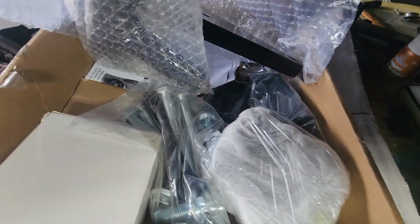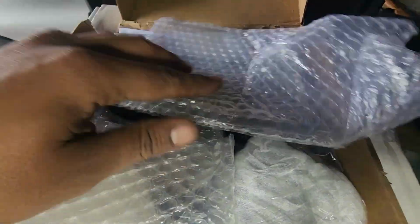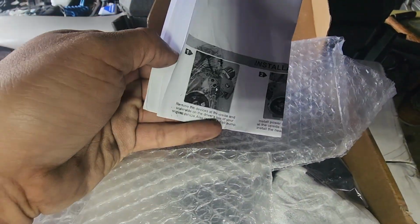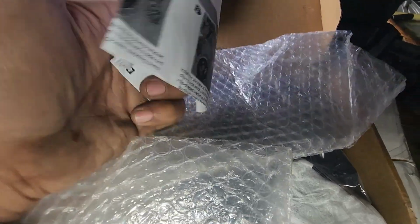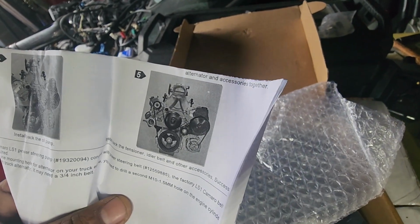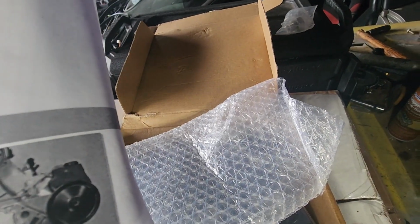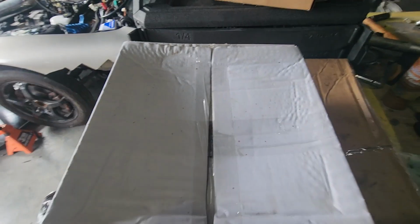Next we have this bracketry from Nice CNC. This is going to support and relocate the alternator and power steering pump. This isn't designed for the Saginaw style, so I think I'm going to have to manufacture my own bracket for it, but it looks pretty easy to do. This set actually does come with directions. If you look there, that's the final product, but I haven't tried to put one of these together yet, so hopefully it will be kind of easy, but that remains to be seen.